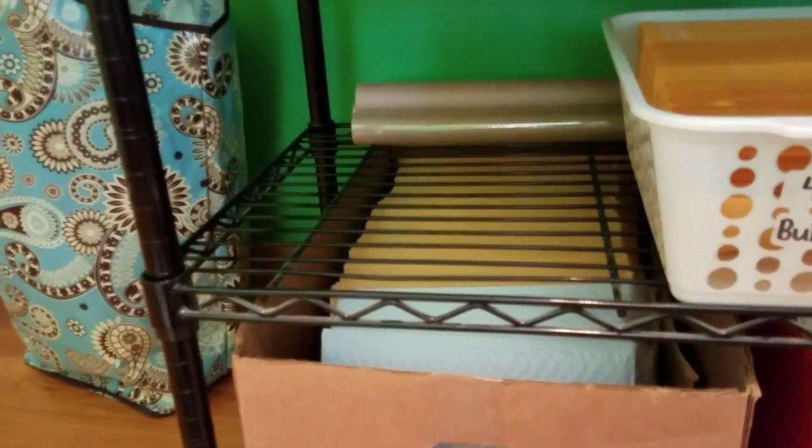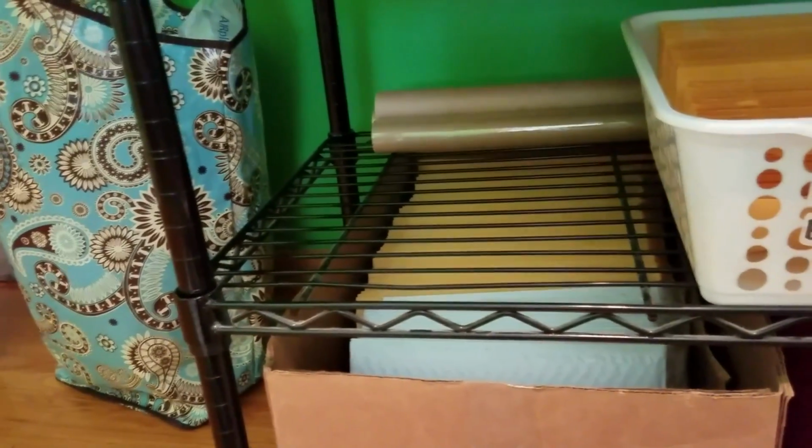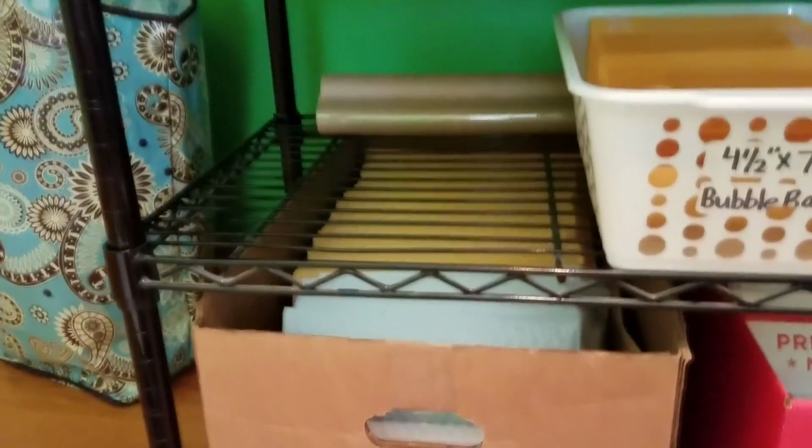Like I said, these are just one of these regular metal stands. You could use anything as long as it's got the storage capability. I don't use the brown paper very much, but I do have it there in case I need it. So the other things I have is down here.